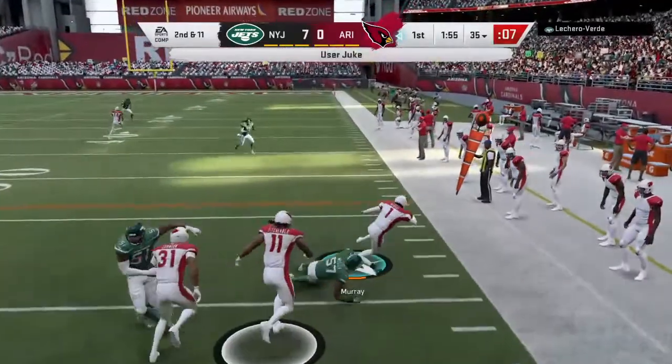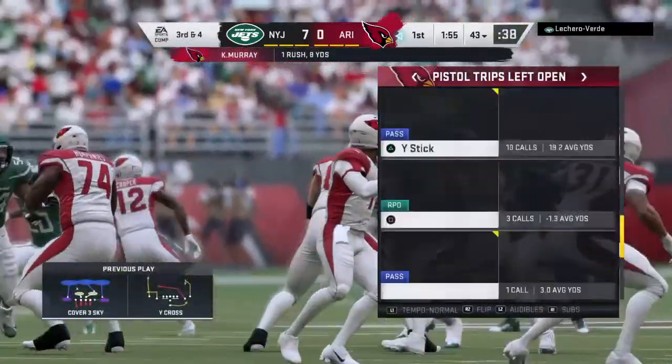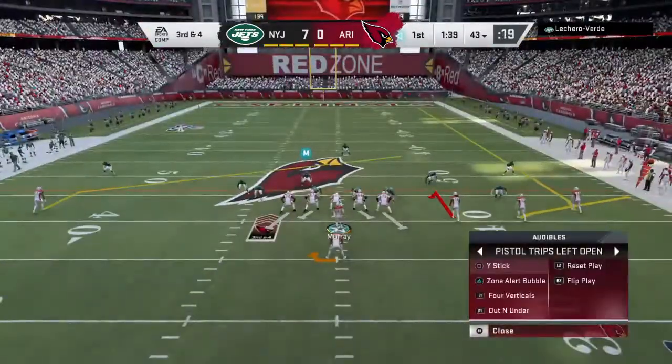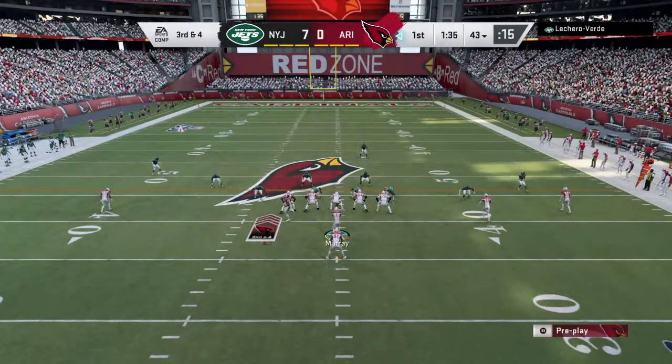Escaping the pressure right. He turned that into a nice gain, gets him 8 yards closer for 3rd down. Okay, he's not going to get the first down, but this is still a nice job of buying some time and then running to get to the sideline and get out of bounds and avoid the big hit.